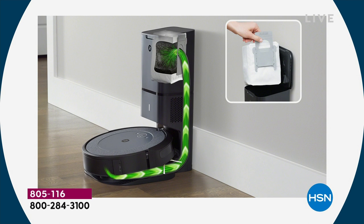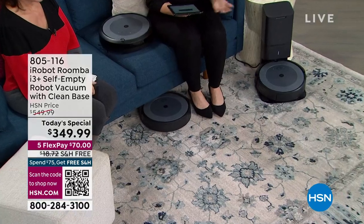Not only are you getting that clean base, but you are getting that patented three-stage cleaning system. You are getting 10 times the power when it comes to suction. You are getting the dirt detect. You are getting the clean rows of patterns. You're getting a mapping system, if you'd like, that maps out your house, that you can actually say, go clean my living room. It will clean your living room, then send it back. And it's all from iRobot.